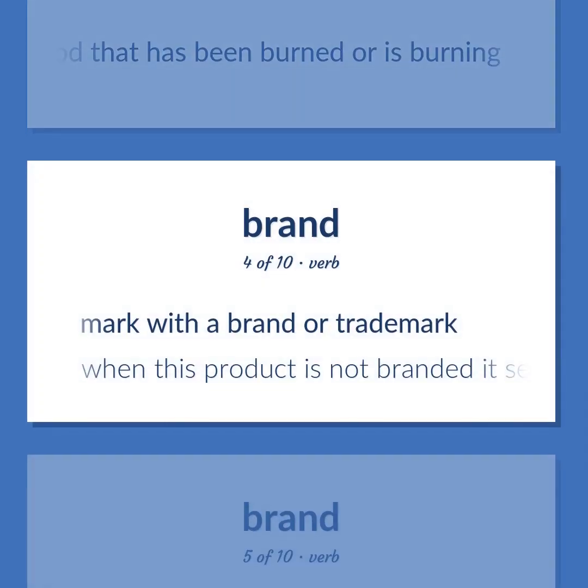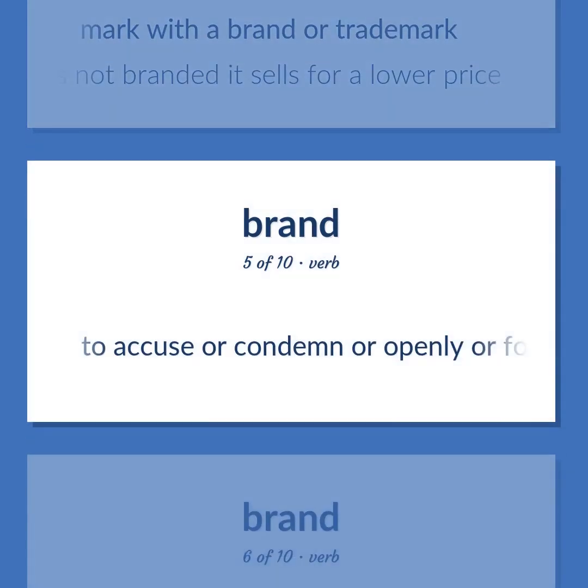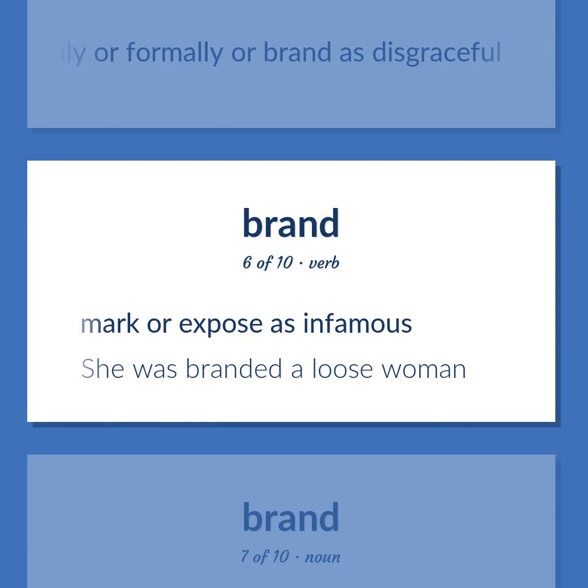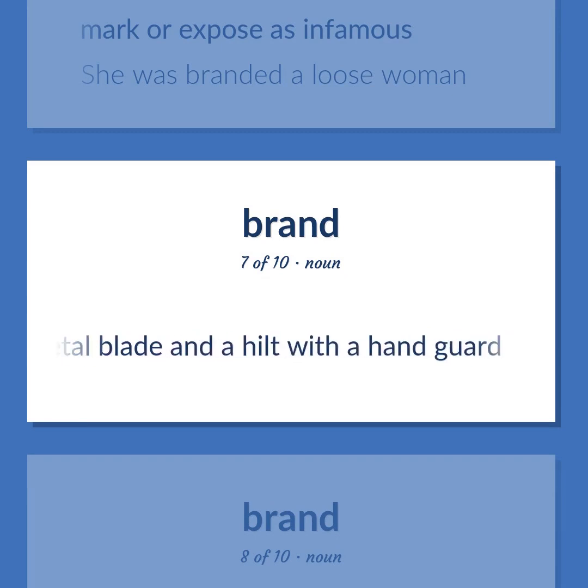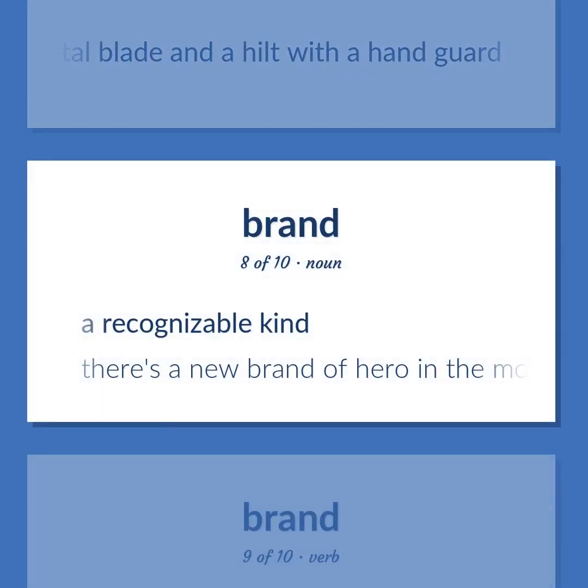Mark with a brand or trademark. When this product is not branded, it sells for a lower price. To accuse or condemn openly or formally, or brand as disgraceful. Mark or expose as infamous. She was branded a loose woman. A cutting or thrusting weapon that has a long metal blade and a hilt with a handguard. A recognizable kind. There's a new brand of hero in the movies now.